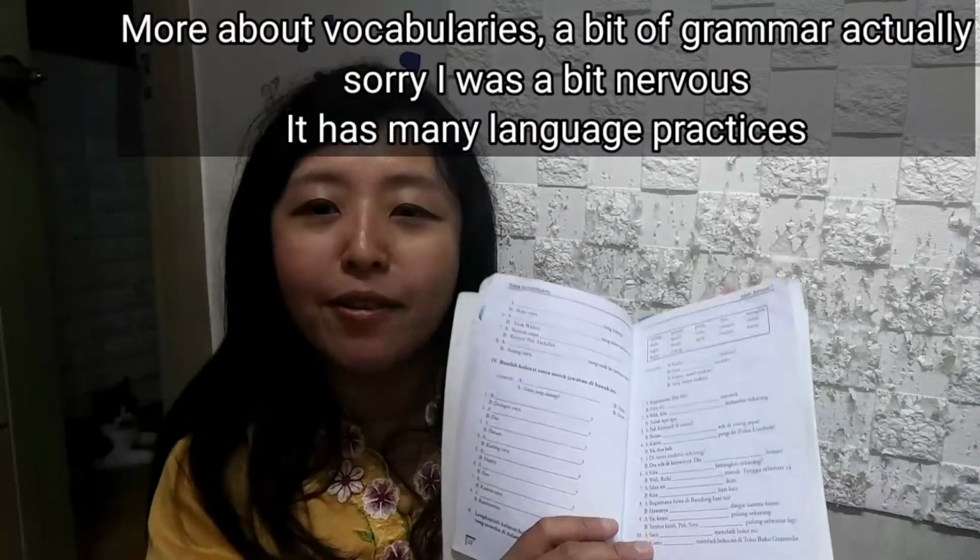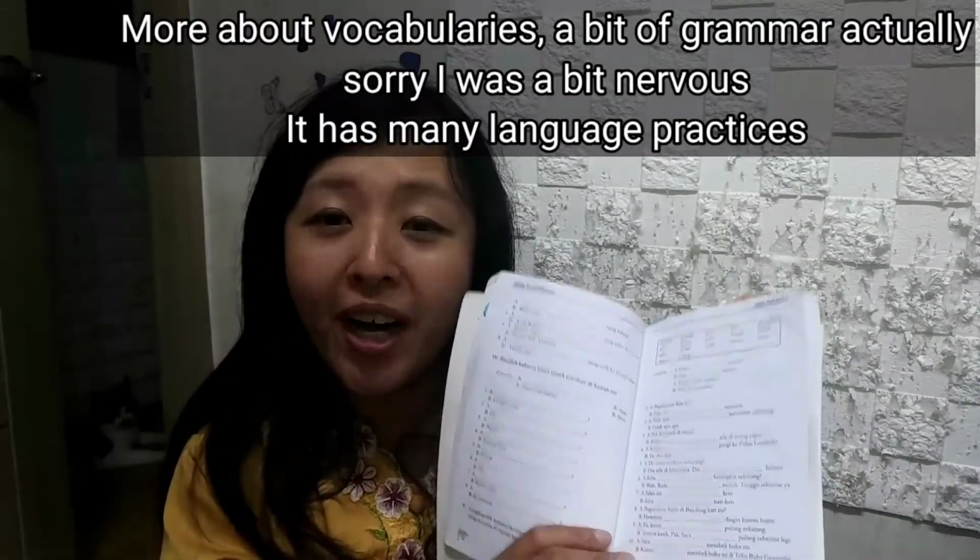And this one is Jalan bahasa. Jalan means street and bahasa means language. As you can see, this is called Jilid 1. So this is number 1 and it goes until number 3, if I'm not mistaken. So this book is more about vocabularies and grammar. But I hardly ever use this book. You know why? Can you see?